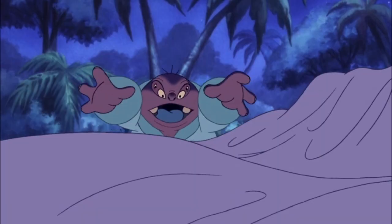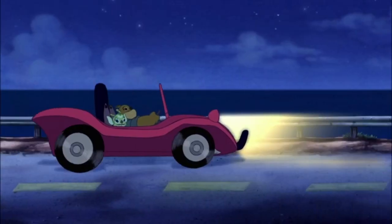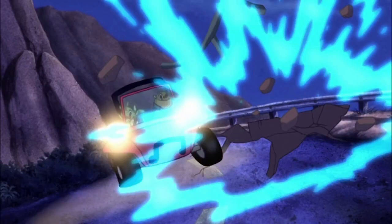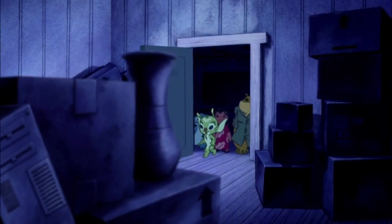Jumbo and Pleakley were later freed, and then let Lilo and Stitch use the red one to chase down Bonnie and Clyde. While the two thieves were fleeing to their new hideout in Nani's dune buggy, they were attacked by Gantu in his shuttle, but saved by Lilo and Stitch, whom Bonnie and Clyde took back to their new hideout, the pre-robbed coffee shack.